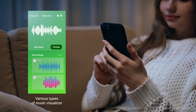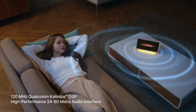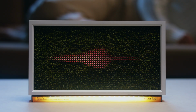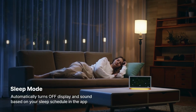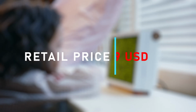Powered by a 120 MHz Qualcomm Kalimba DSP, Moss Echo delivers crystal clear sound quality and immersive audio experiences with its high-performance 24-bit mono audio interface. Bring the beauty and benefits of nature indoors with Moss Echo. Enhance your living space, improve your air quality, and immerse yourself in captivating visuals and sounds.